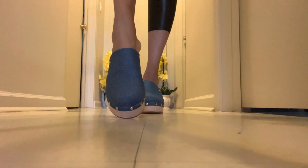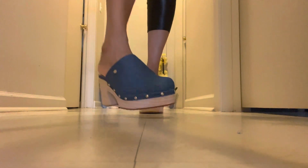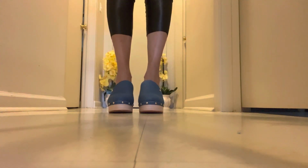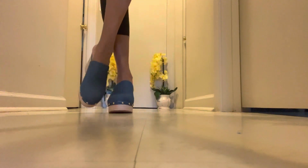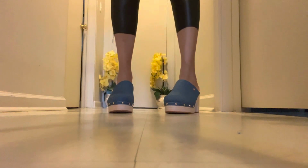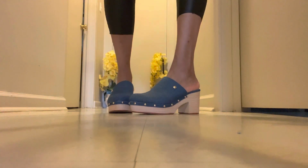And for the ladies my age, do you remember wearing these as a child? I do. So the world has brought these back out, and I must get them again. Make me bring back my childhood as an adult. Sexy, always. Young and old can wear these clogs.